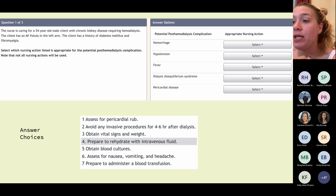Yep, hypotension is abnormal. It can sometimes though be expected. I mean, we took a lot of fluid out of these patients. So if my patient comes back to the unit from hemodialysis and their blood pressure is really low, maybe they took a little bit too much fluid off of them. So absolutely, we're going to prepare to rehydrate these patients. And then they might have to go into an additional round of dialysis, but we treat the acute problem before the chronic problem.